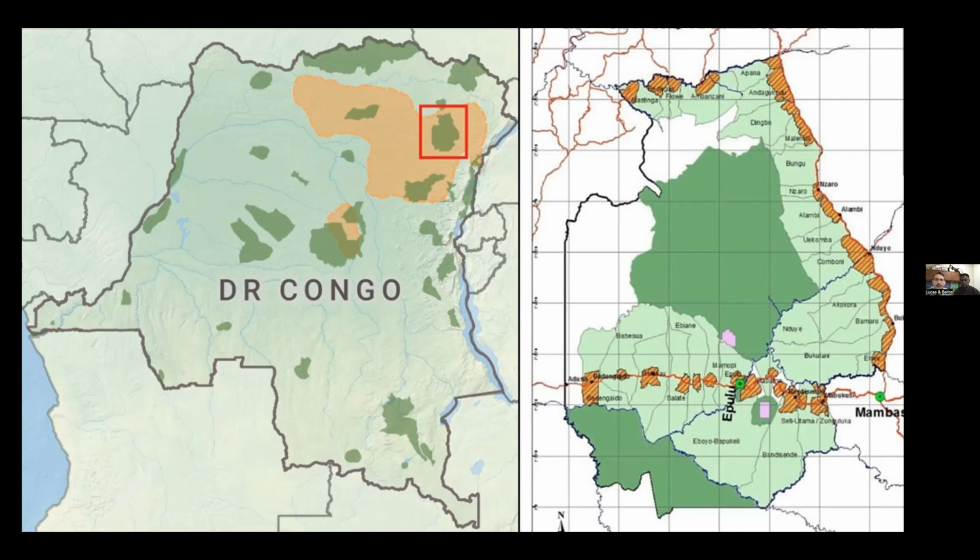But on the map on the left, you can see their estimated range in orange. And then inside that red box there, that is the Okapi Wildlife Reserve. And it's just under 14,000 square kilometers in size. It's about half the size of the state of New Jersey. And right now there are about 250 rangers that patrol the forest 20 days per month, removing snares, arresting poachers, and documenting illegal activity. Also documenting wildlife sightings.